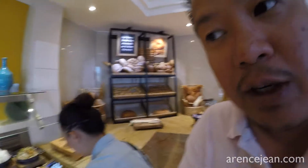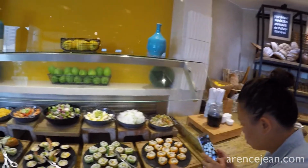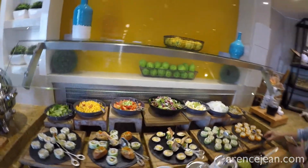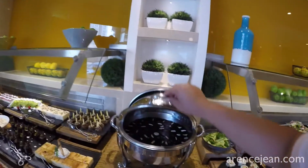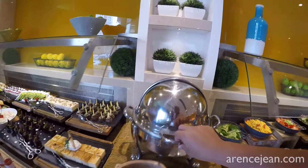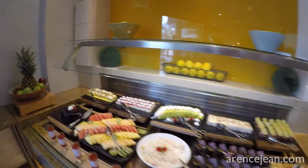And then aside from the usual Filipino dishes, we actually have other Asian variety like sushi, makis, and there's tempura. And then of course, what's this? Let's check this out. Oh, I think this is the umami. It's like chocolate pudding. And some sweets, some cakes, some fruits. And one more important thing, they actually serve alcohol.